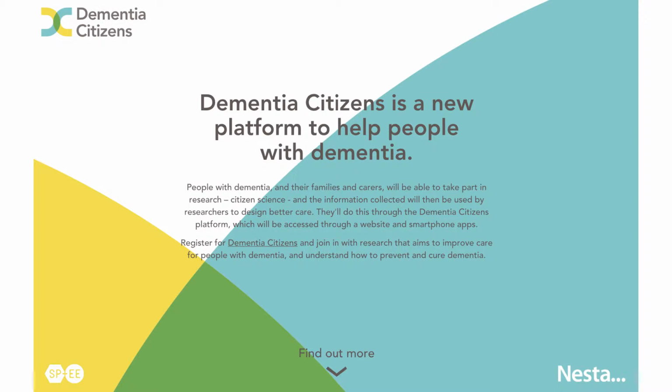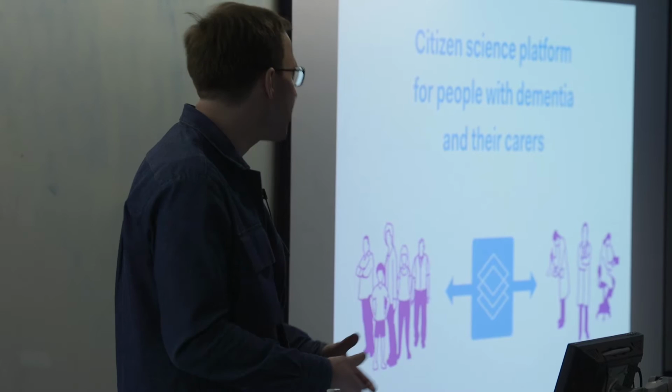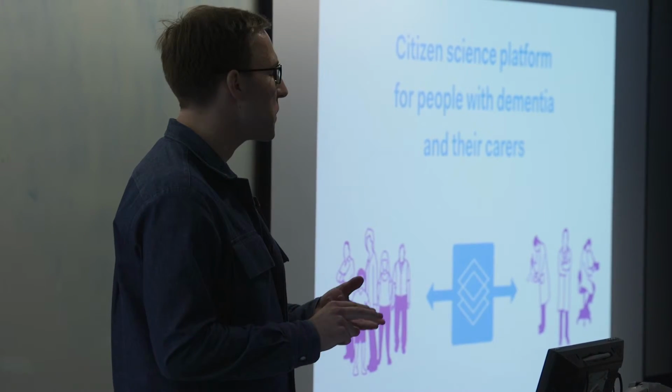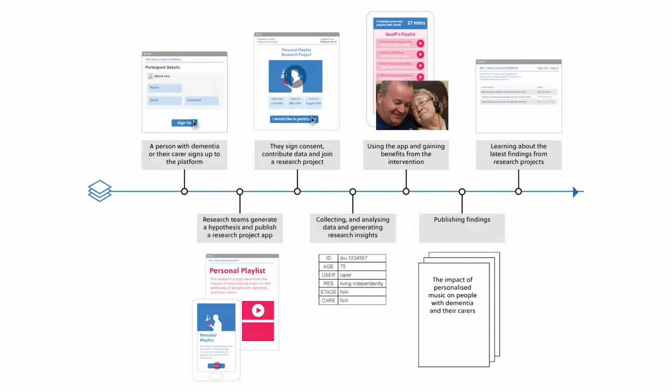The project's funded by Nesta, which is an innovation charity based in London. And the basic idea is to connect people with dementia and their carers to the dementia research community in new ways. And the platform will be some technology. It'll be a set of web services and a framework for building applications. And each application you build will be a different research project. So I don't know if anyone's heard of Apple's ResearchKit platform, but it's a similar idea to that, but really focused around dementia. And in fact, we might end up building on top of ResearchKit.